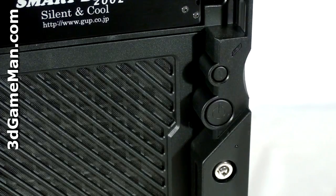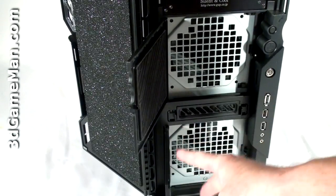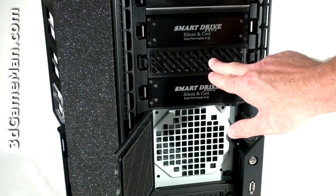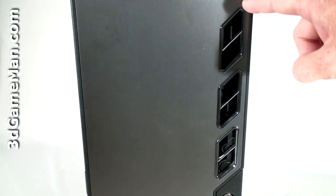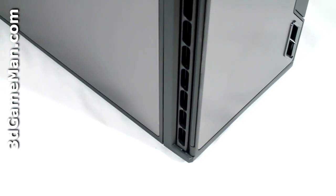Here's the power button, reset button, as well as the hard drive activity LED. There are 2 swing open compartments which have dust filters, and these can be removed. Also note that all of the drive bay covers can be removed and have dust filters in them. There's ventilation at the front on the door, also on the left and right side, as well as the bottom. All of the panels on this case have an innovative 3-layer design, but they also include extra sound dampening foam.